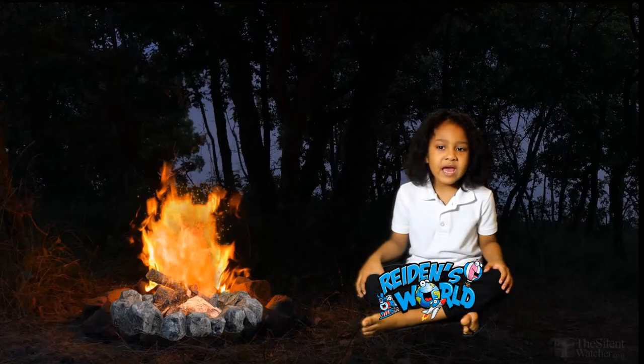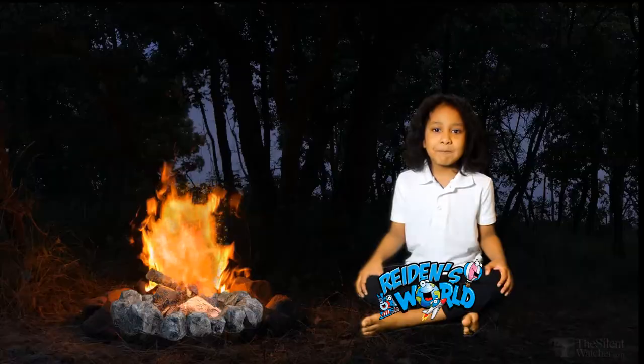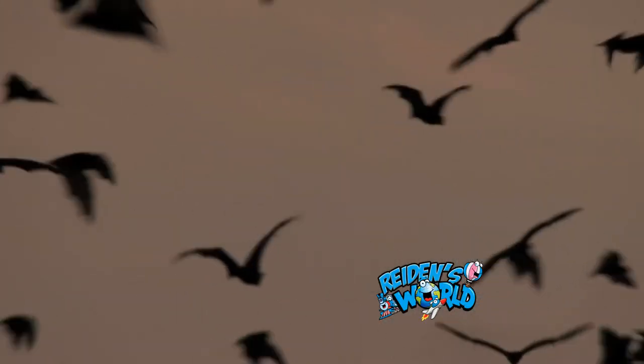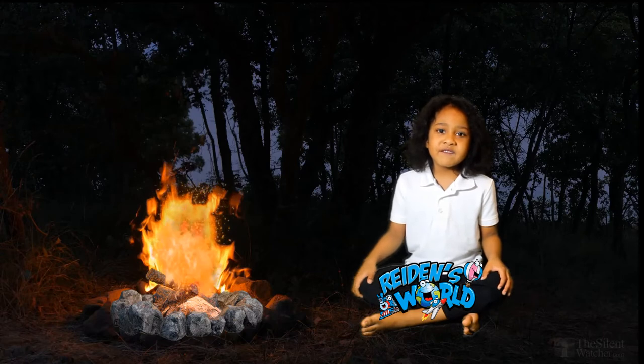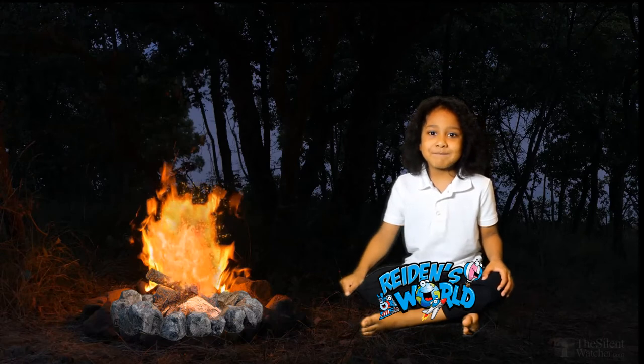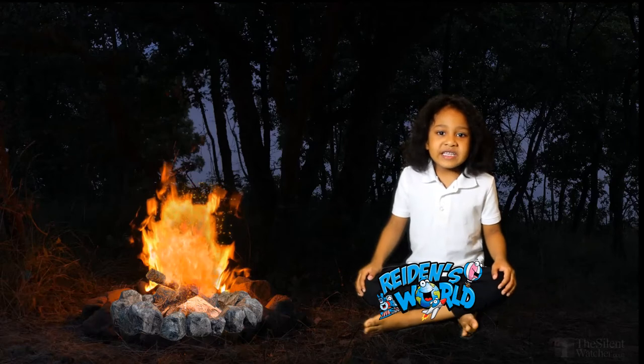Night. One of the nocturnal animals are bats. And they didn't know that there are 1,300 kinds of bats. Bats cannot see. They use echolocation.